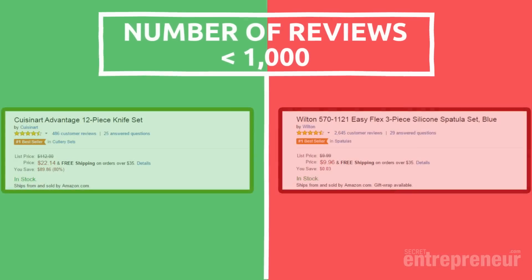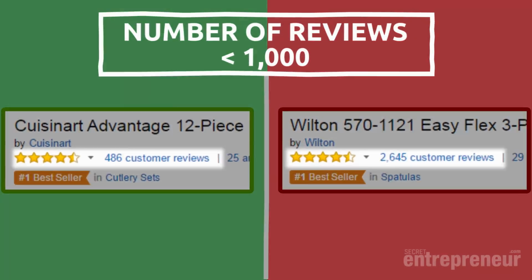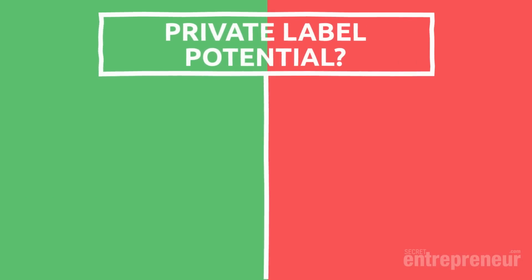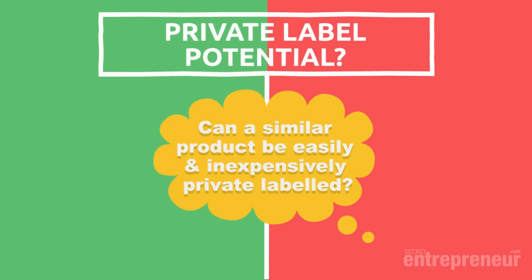The third criteria is that the number of reviews for the product is less than 1,000. Any more than that, and it can indicate that it will be harder to compete with the existing product, as it will take you longer to get to that level. The lower the better. The final criteria to apply is to consider if the product has private label potential. This is really a common sense step, where you ask yourself, can a similar product be easily and inexpensively private labeled?